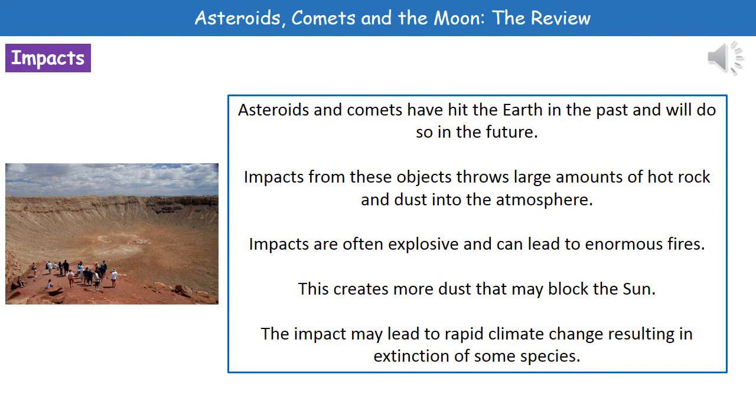Every so often, we do actually have either an asteroid or a comet hitting the Earth. So this has happened in the past, and it will happen in the future. And what we actually find is that when one of these objects does impact on the surface, then we get huge amounts of hot rock and dust thrown up into the atmosphere.